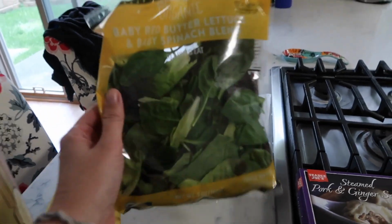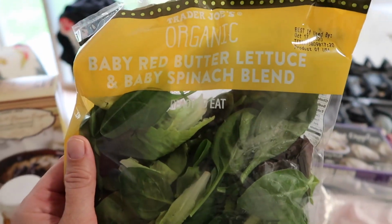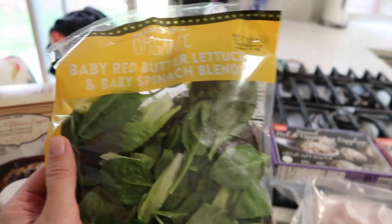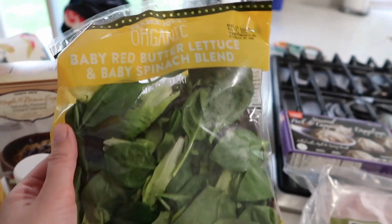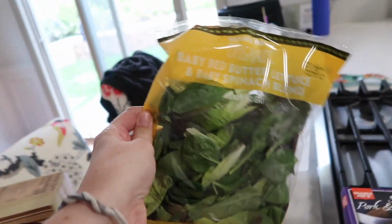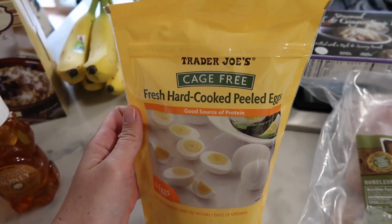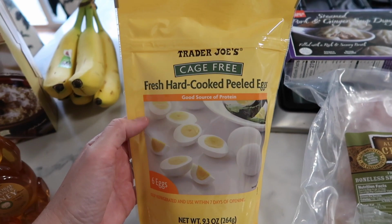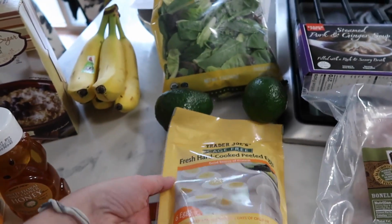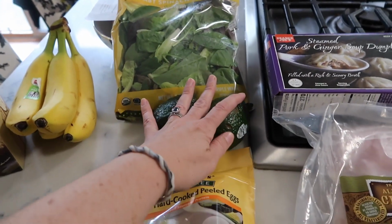Cobb salads. I got this blend. I actually haven't tried it before, but it's butter lettuce, which I really like, and spinach, which I also really like. I was just planning to get spinach, but then I saw one with butter lettuce and I thought, yummo, I like that. And then, I've never bought these, but I bought the pre-hard cooked eggs, so I can just easily slice them up and toss them in with my little Cobb salad. Got some avocados, they still need to ripen.